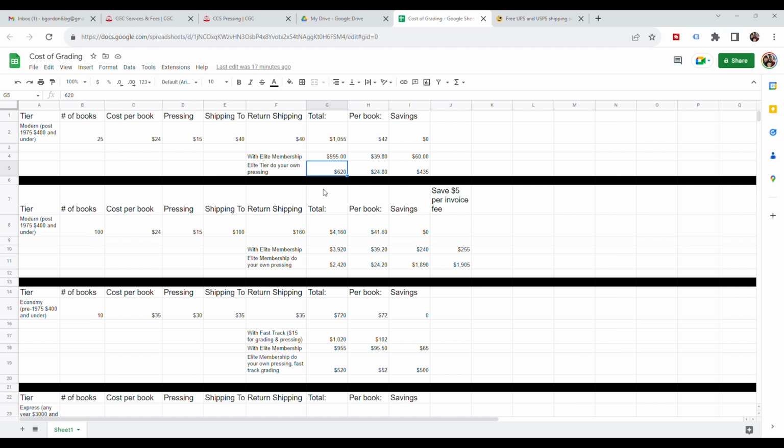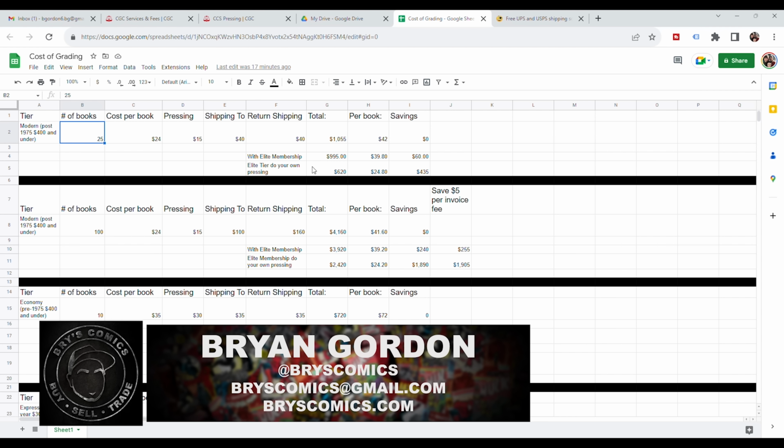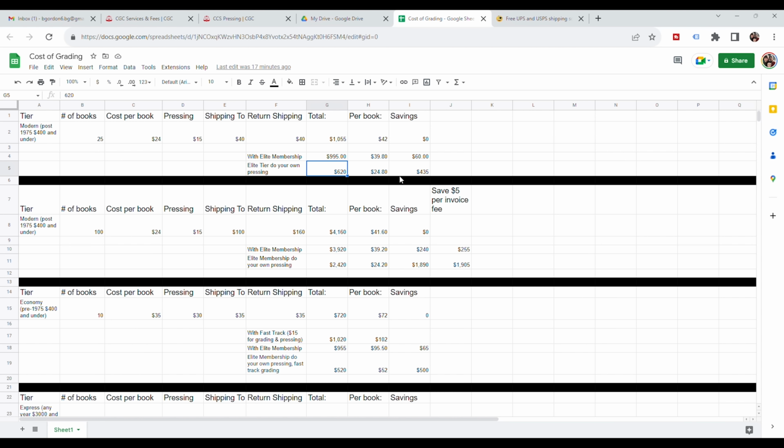Now, here's where you can really save some money: you have the elite membership and you do your own pressing. I mean, the pressing fees alone, $15 per book times 25, is really eating into your margins. You can see that if you do your own pressing, it comes out to $24.80 per book, almost half the cost.